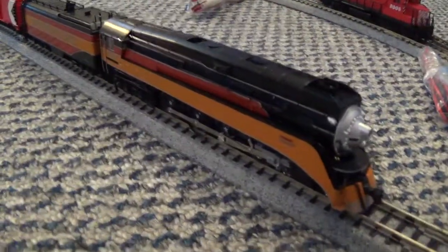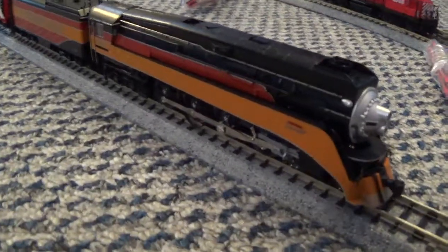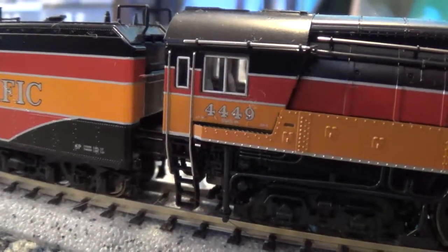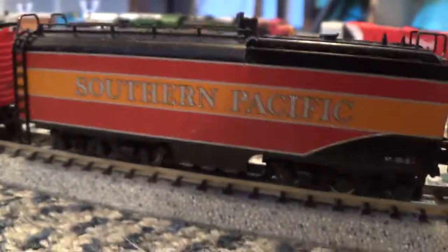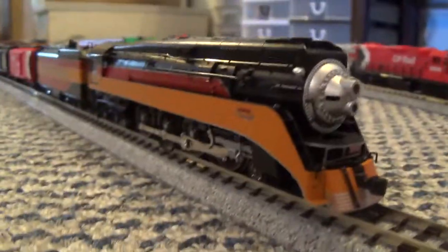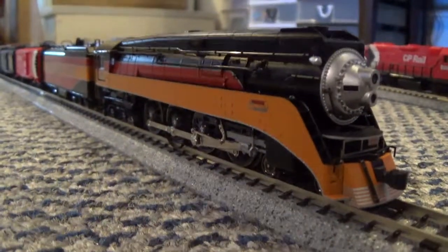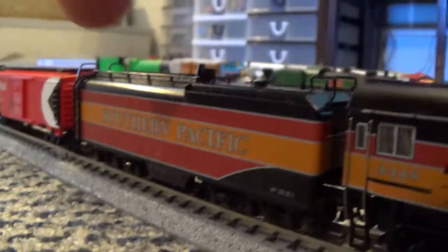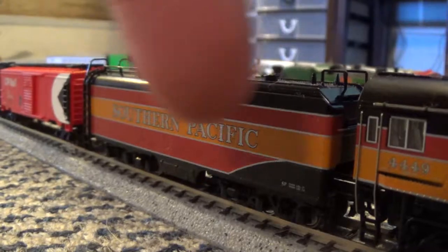It's this one. A Southern Pacific Daylight from Kato, numbered 4449. That's right, the GS-4 that's still around today, from the Southern Pacific. And you can tell this is early railfan years 4449 because of the Southern Pacific lettering there. It's not up here in the red border, it's in the orange border.